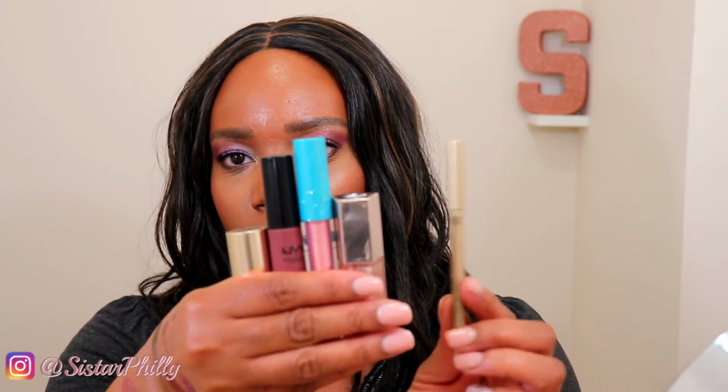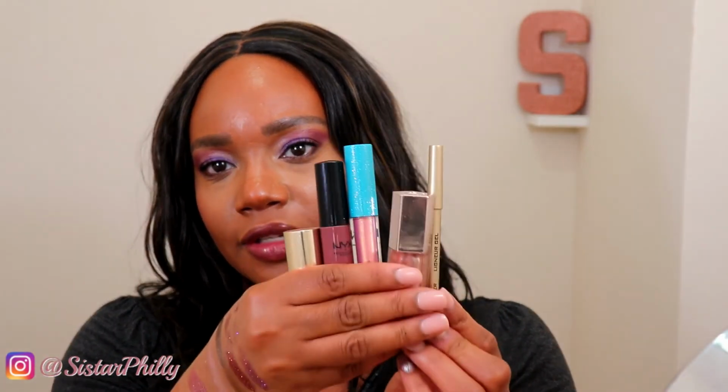So in total, I'm taking, well, I guess you could say 5 lip products with me. One of them is a lip liner, so maybe I feel like I shouldn't be counting this either. I don't know. But anyway, these are all the lip products that I'm taking with me.